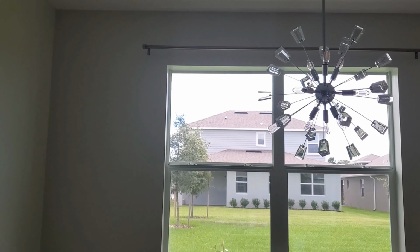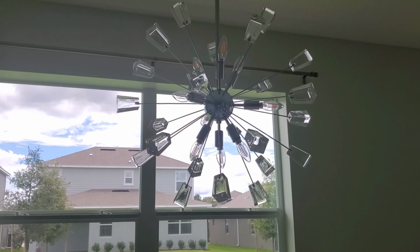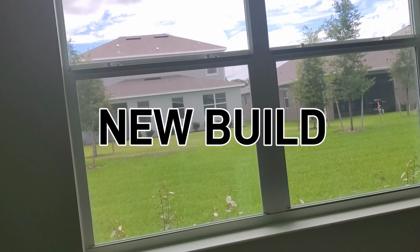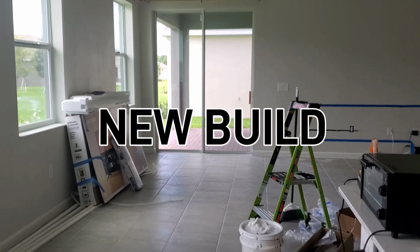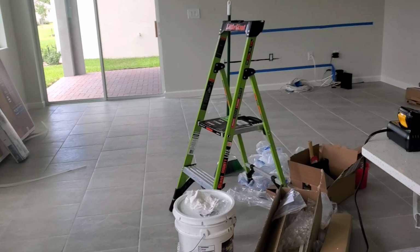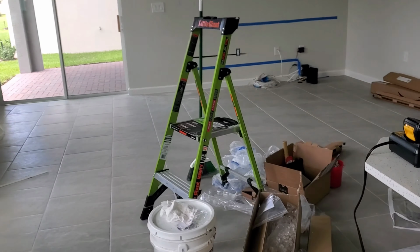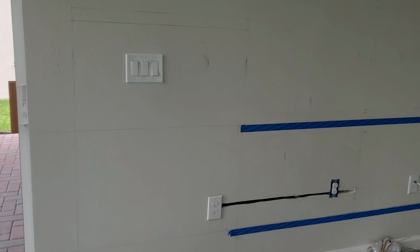Hey family, we're in the process of doing an install at my client's house. This is another home in Davenport, Florida. The workmen are coming late every day, so they're putting us behind. So yesterday, this is what we did: we designed out the fireplace that's going on this wall, and the shelves, TV, everything.